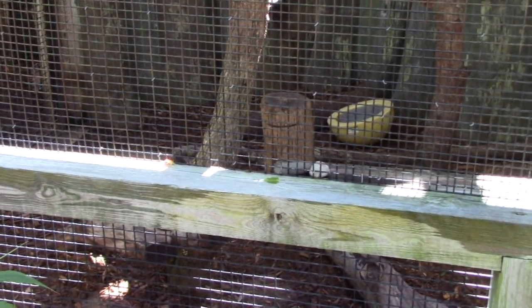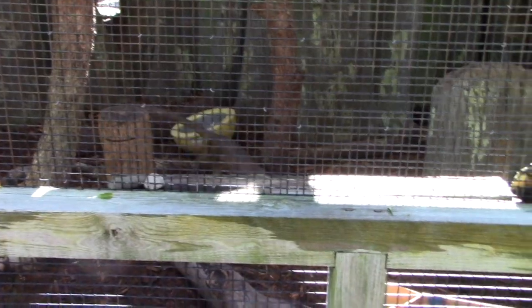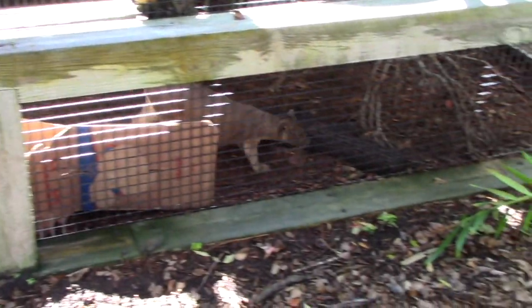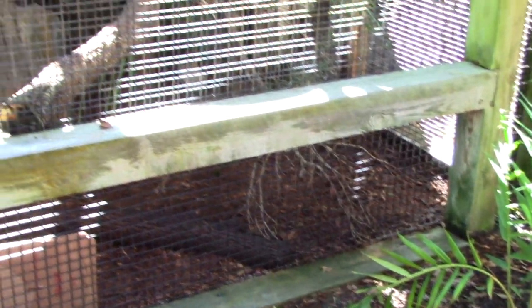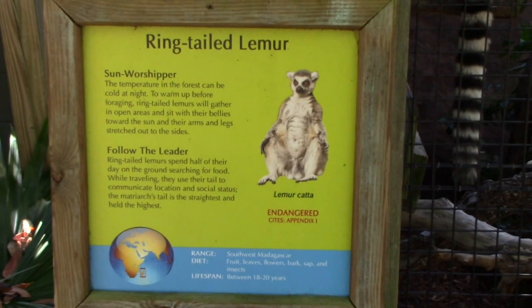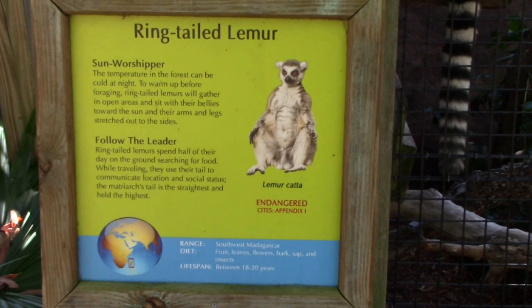All right, the fossa's in here running all around. You see in the back. Coming up in the front. How cute! Small like a house cat. We got a ring-tailed lemur. She called it cute.